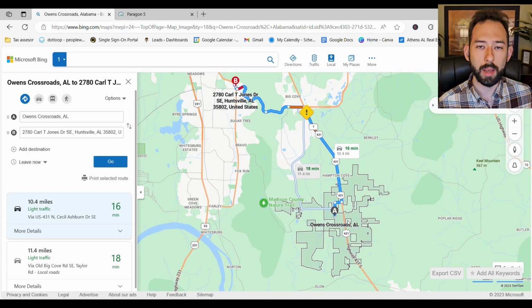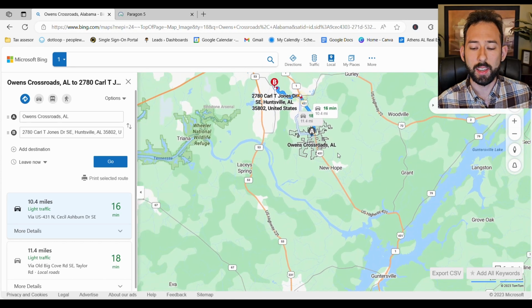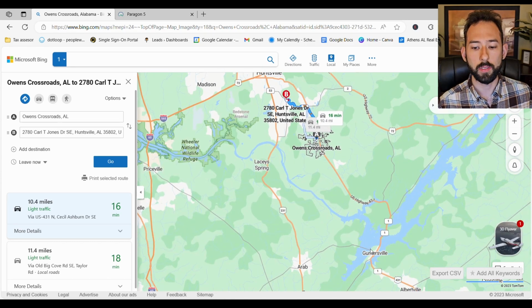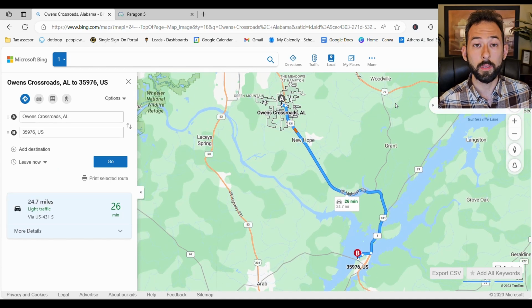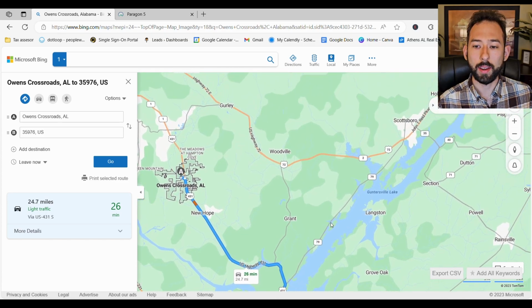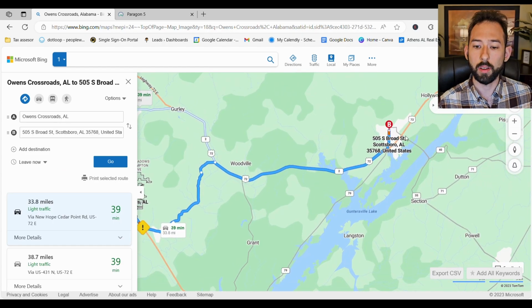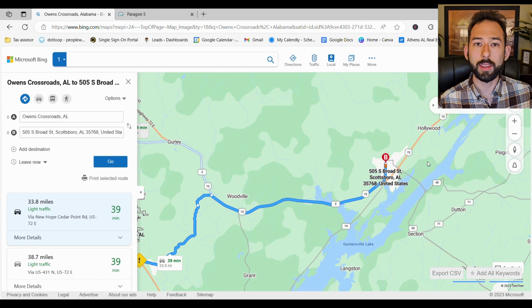What's really cool though about Owens Cross Roads, if you like fishing, if you like lake life and all of that, look at how close it is to Guntersville. Guntersville over here, very popular, kind of a lake life touristy area, 26 minutes away, so really close to be able to just get on 431, take that straight down to Guntersville, and then even Scottsboro up here, which you see all that water, there's a lot going on over there. Big thing in Scottsboro is Unclaimed Baggage, which if you haven't been, I suggest you go, it's a lot of fun. They're 39 minutes away.